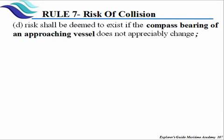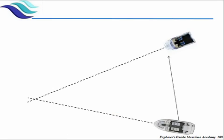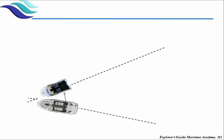The key part for most of us: risk shall be deemed to exist if the compass bearing of an approaching vessel does not appreciably change. Meaning if the compass bearing does not change, but the range is decreasing, they're coming towards us, they're getting closer, and risk of collision exists. Here's just an example of that. If the bearing does not change and the range is not decreasing, they're going parallel to us. If the bearing does not change and the range is increasing, they're going away from us. So again, this is how we determine if there's a risk of collision.